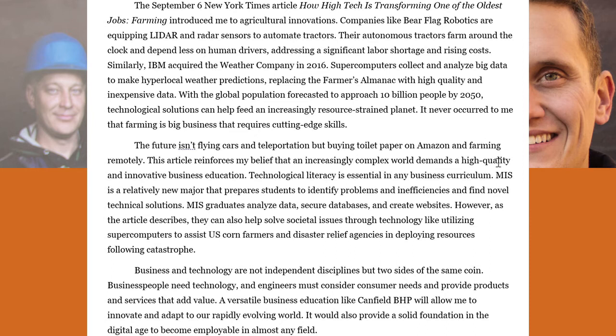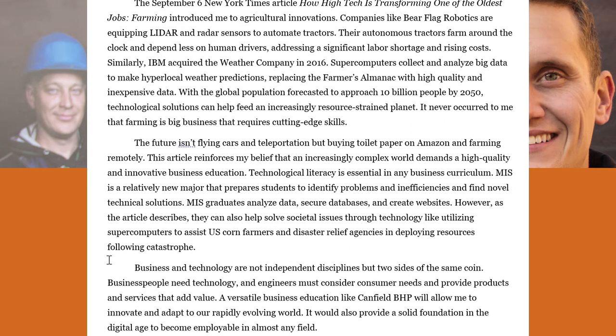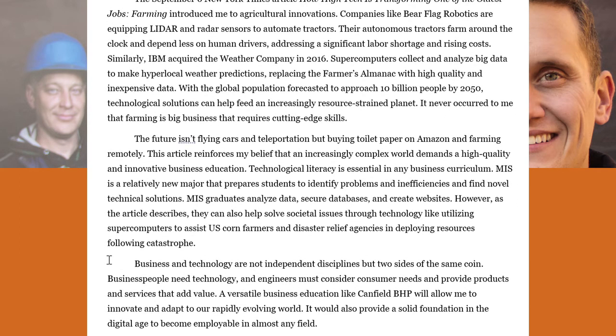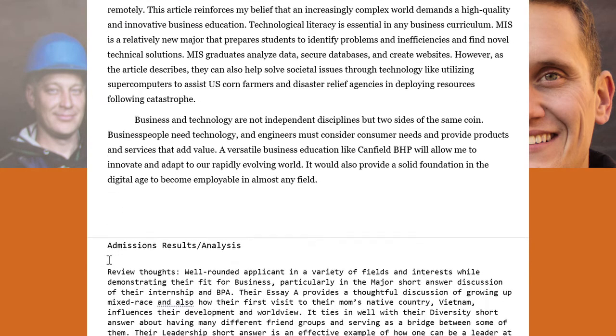organized. And so he spends the first half identifying the trend, and then the second half talks about the importance of a high quality business education, particularly with MIS, for example. But then also a well-rounded, nice conclusion here about how BHP can help him develop critical thinking abilities and skills to navigate an increasingly and rapidly changing and globalized world. And so I think it's a really nice topic here and a very strong application overall. And so let's take a look at the results.